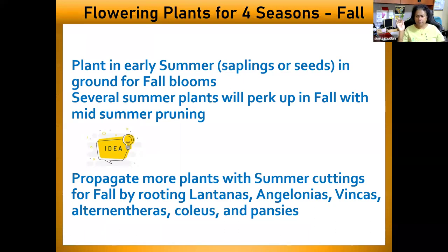Any questions on summer? A question about the Angelonia. The Archangel series. Is that a good plant for us? I know the Serena series is Texas Superstar, but what are your thoughts on the Archangel? I don't think Archangel is Texas Superstar, but it doesn't mean that it's not good. You can try it out.